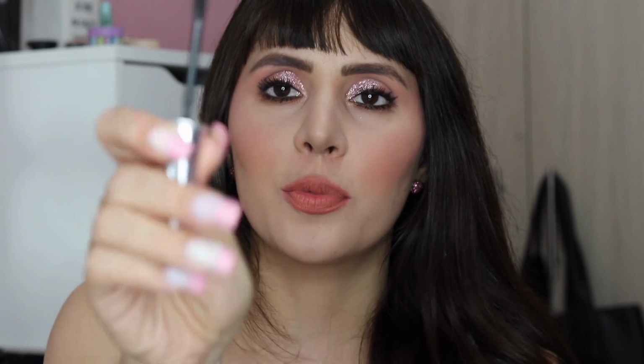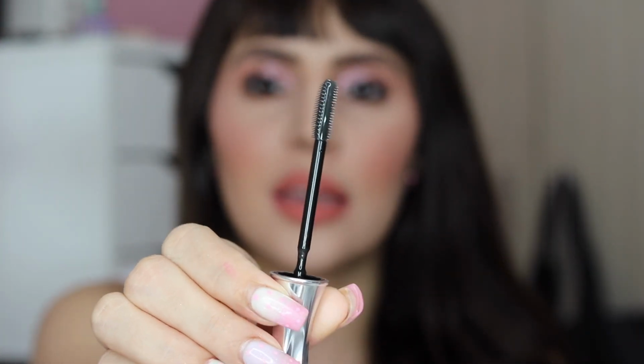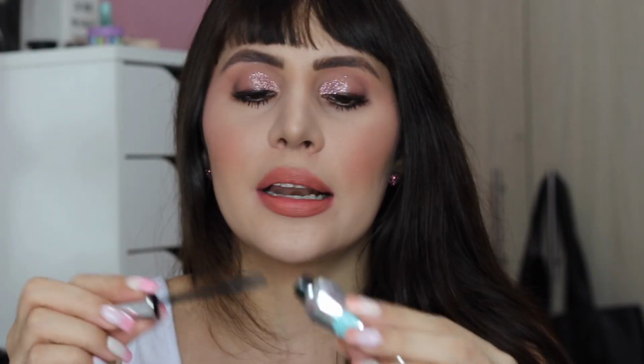Then the 24-hour brow setter. This surprised me. This was sent to me on PR by Benefit Colombia, and I love it. I love the flatness of the spoolie. I thought I would hate it at first, but I fell in love with it. I think it's lovely, and this is basically a brand new product.